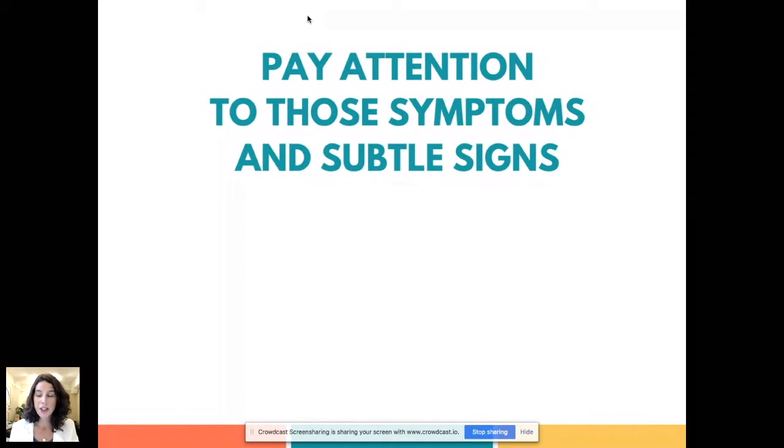So the best thing to do is to look at your symptoms, to notice what's going on in your body, to pay attention to what your body is telling you. And the best hormone test is your period. So unfortunately, most of us have been taught to suppress any symptoms going on with our period with years of birth control use or Advil, rather than listening to what our period is telling us. We're just suppressing those symptoms.